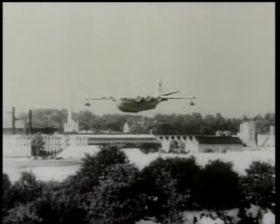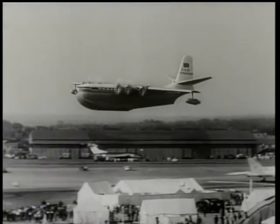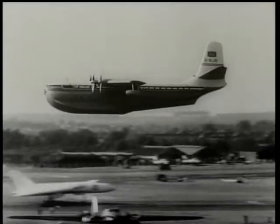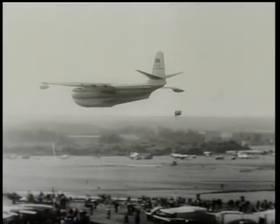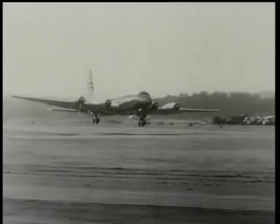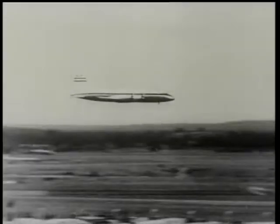The Princess flying boat, making a slow-speed flypast over the runway, is fitted with turboprop engines of the same basic type as those in the Britannia. The Britannia itself is now fitted with the new Proteus III engines. It can carry 100 passengers in solid comfort over very long ranges. More important still, operation costs are particularly low.